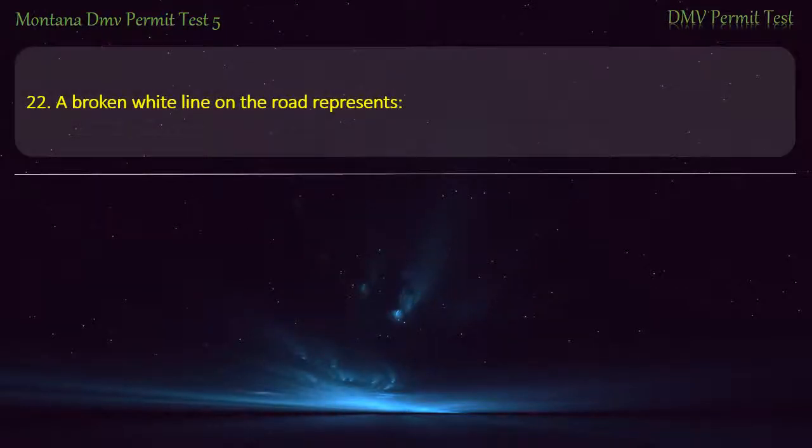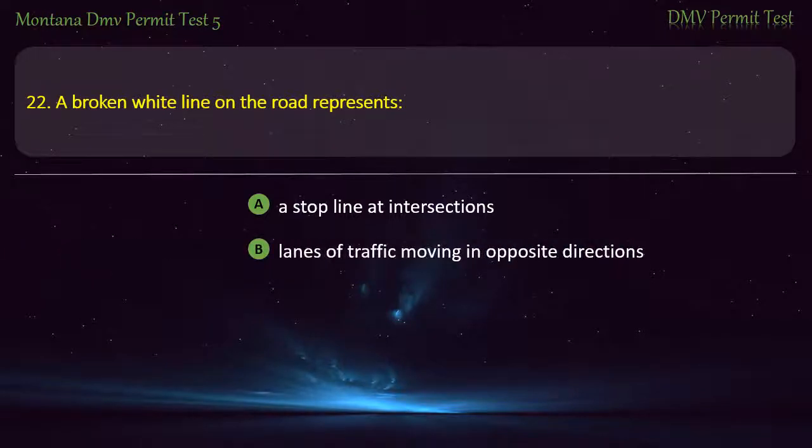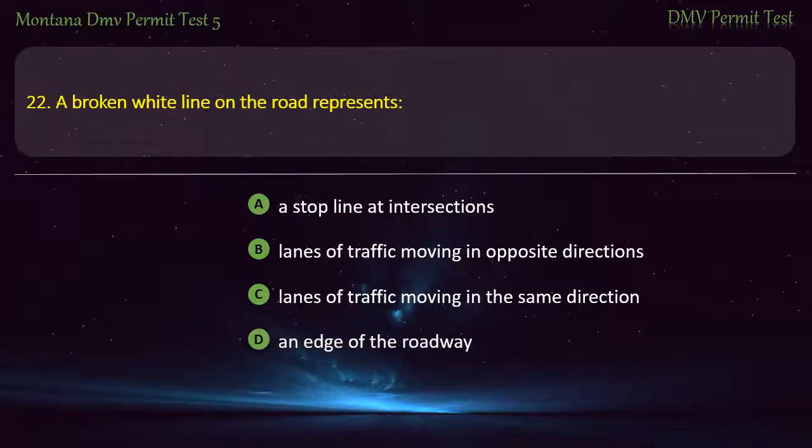Question 22. A broken white line on the road represents a stop line at intersections. Lanes of traffic moving in opposite directions. Lanes of traffic moving in the same direction. An edge of the roadway. Answer. Lanes of traffic moving in the same direction.